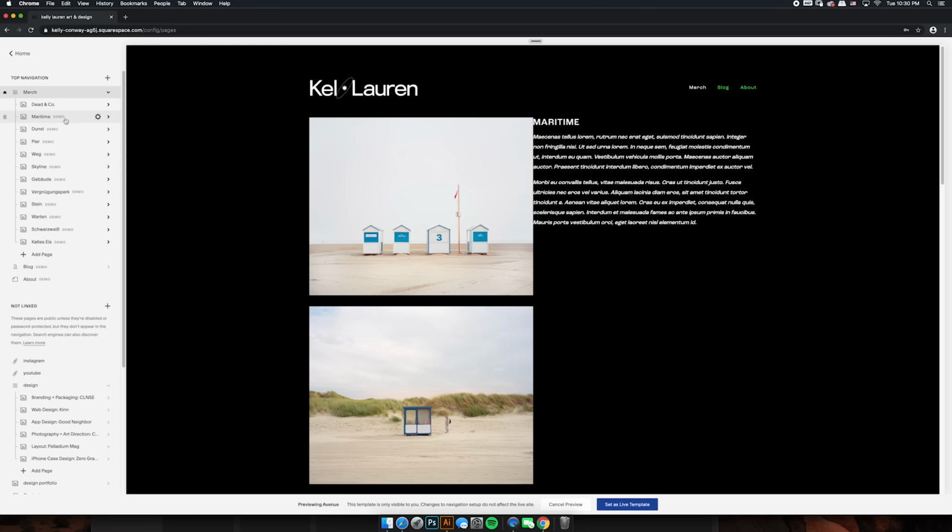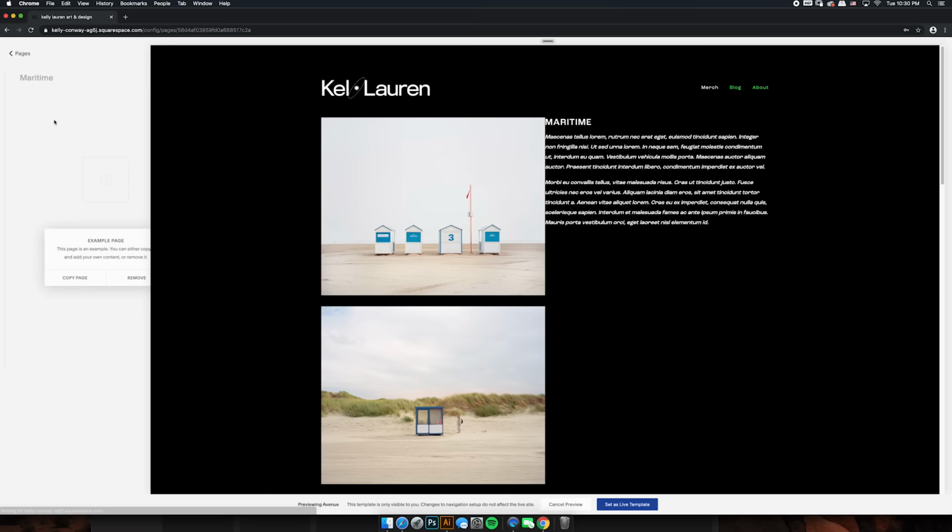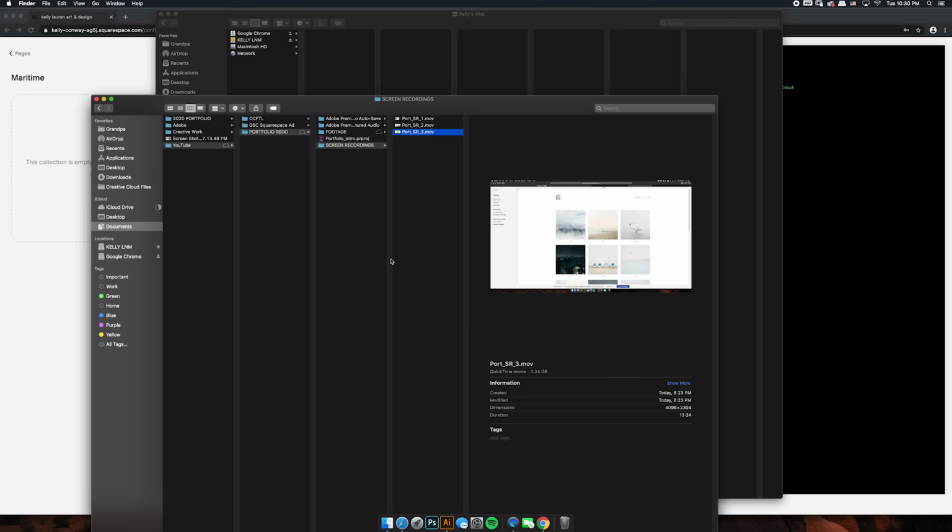Okay, so after you select a template, it'll have a bunch of these things that say demo next to it. So if you just click on it, it'll prompt you with copy page or remove. So you can remove it if you want, but I like to copy it so I can just work within the template that they already built. And I'm gonna go ahead and remove all of their images. And I'm gonna drag my next set.